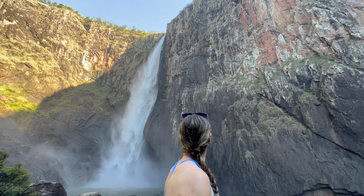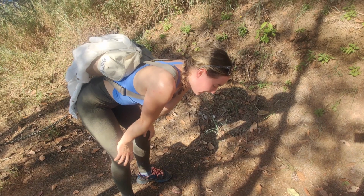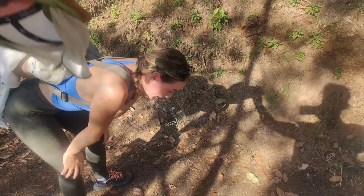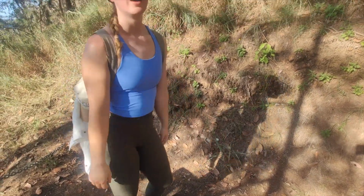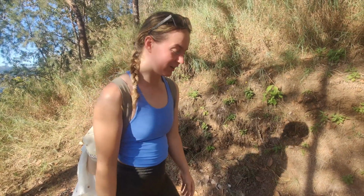But really, really beautiful. And then we headed back up again, and that was so tough. Honestly, I had to keep stopping all the time. I just felt like I was going to pass out, I think, because it was so hot. Nearly there. It was so steep. I really, really struggled with it. It was not fun.